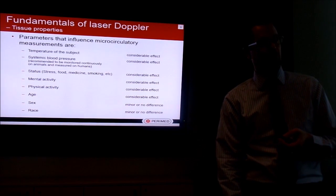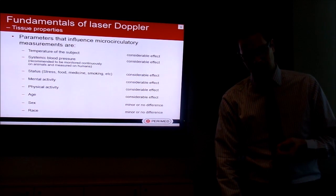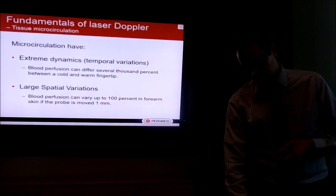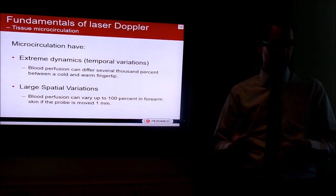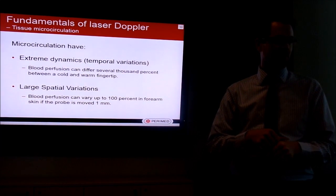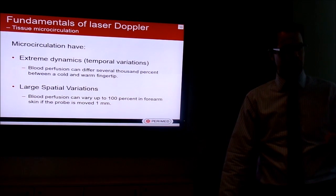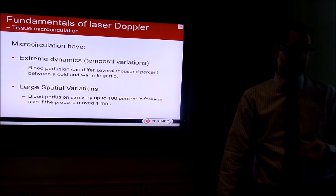And as much as can be managed in terms of either controlling and stabilizing or standardizing, the better the repeatability will be for this measurement if you come back from one day to the next, for example. So while we do have quite a bit of dynamics, there's also oftentimes spatial variations. Depending on where this probe is placed, you may see a bit of difference in your perfusion readings. If you happen to come up on a cluster of open capillaries, for example, or a very densely circulated part of the skin, move it over a little bit and it might drop off.